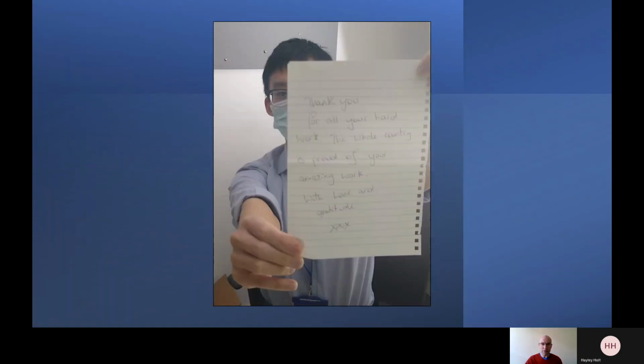And just as the tests have gone out, so now we are receiving your antibody cards back in the post. And we're particularly grateful to get this message from one of you. It was a really nice surprise when we opened up the package with your antibody card result.